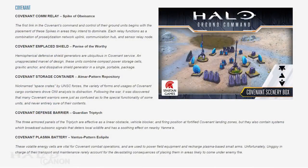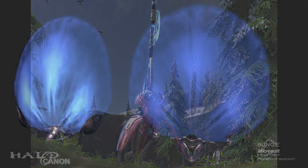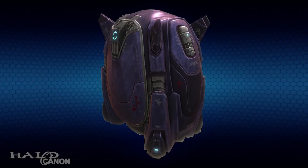On the Covey side, we start with the comm relay known as the Spike of Obeisance, which acts as a combination of proselytization network uplinks, communication hubs, and sensor relay nodes. Next is the Emplacement Shield, or Pavis of the Worthy, or simply the Energy Shield. Interestingly, they are held in place by gravitic anchors, giving a canon reason for why they never seem to move. After that, we have the good old Space Crate, aka Almar Pattern Repository. In the games, these are very often seen holding weapons, but they can come in a number of configurations, something that, quote, drove ONI analysts to distraction.